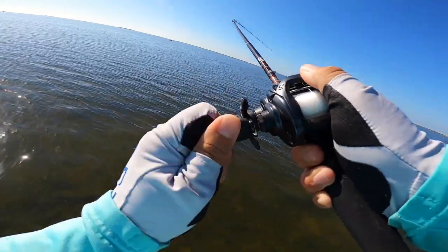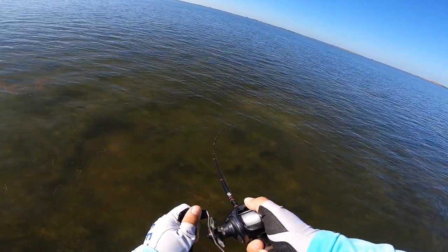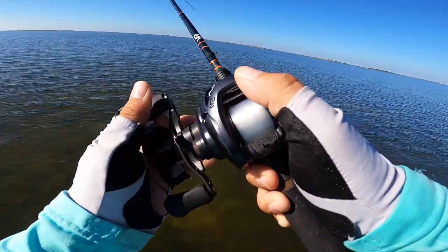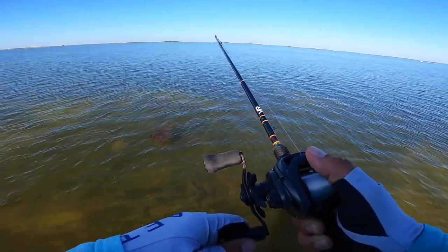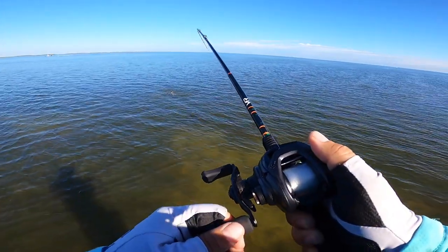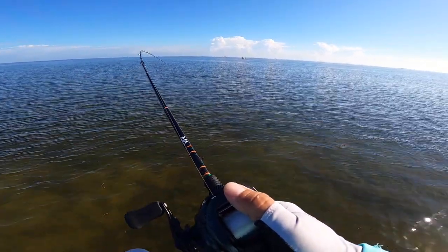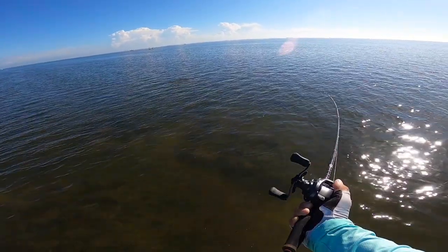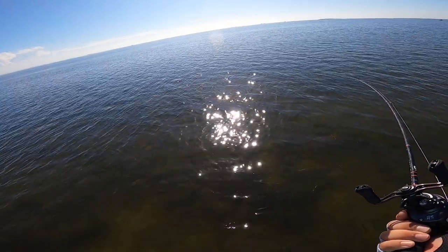There we go. Big red. Nice red. To the right of everybody. Everybody pick up. Nice redfish, boys. Little South Texas sleigh ride. Let's go. Yeah, that's a good fish. I think it's literally turning my boat. With the sauce? The sauce.